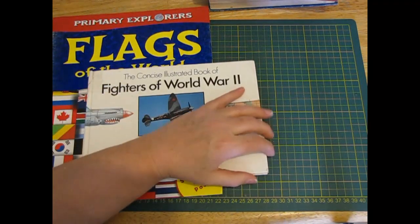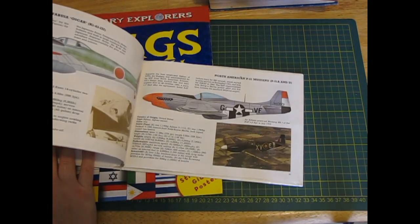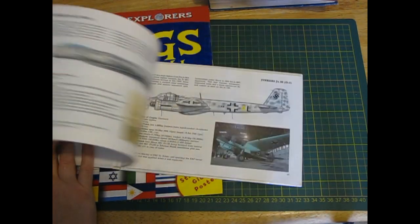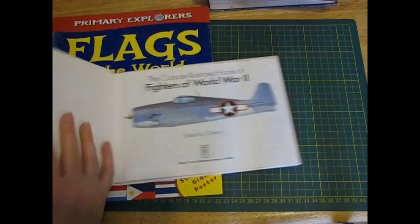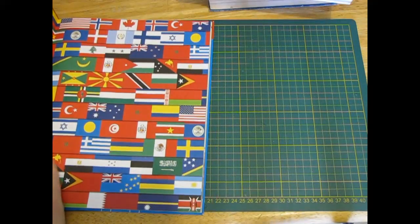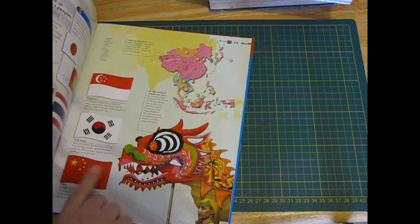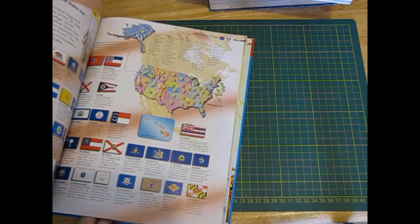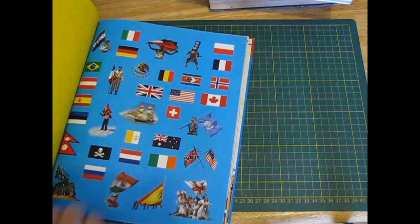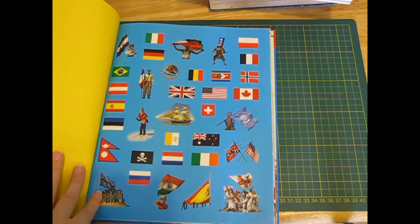Fighters of World War II. It's got some nice diagrams of the planes. I thought maybe some glue booking, that sort of thing for those. They look nice and clear edged to be able to fussy cut. Flags of the world. I like this paper. And I don't know if it had stickers or they're just bits you can cut out. They're all just bits you can cut out. That's a sticker page. So it looks like just one sticker page, but that's alright. A few neat stickers on there.